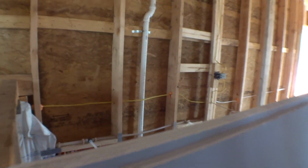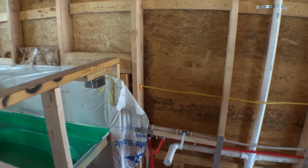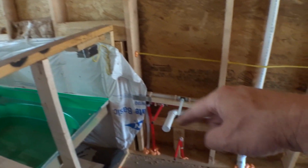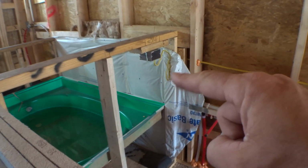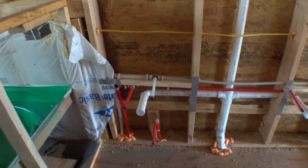Okay. Let's see. You see that yellow line, so you know that's a 20 amp line. All GFCI circuits are usually 20 amp, and this being a wet area, because this is where your sinks are, that's going to be a GFCI. Those are all GFCI protected. There's a great example of all the plumbing.